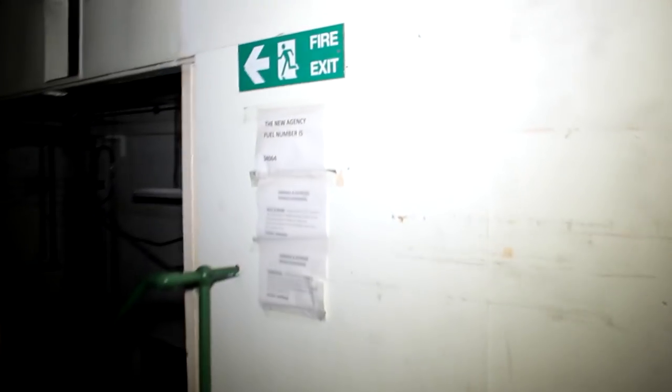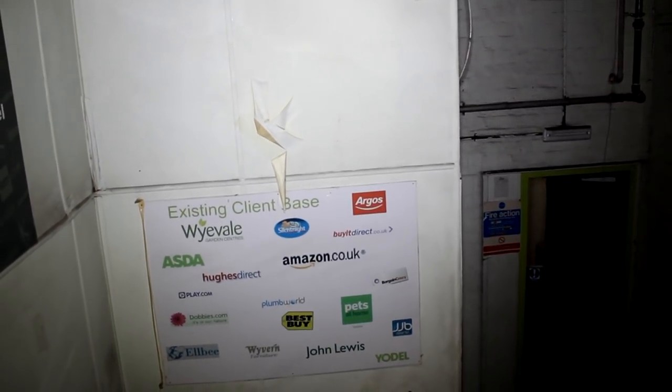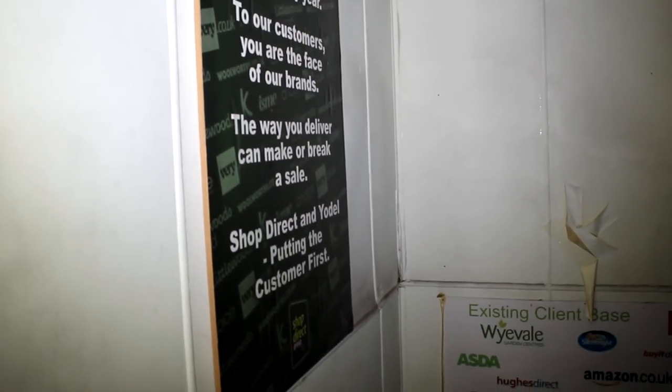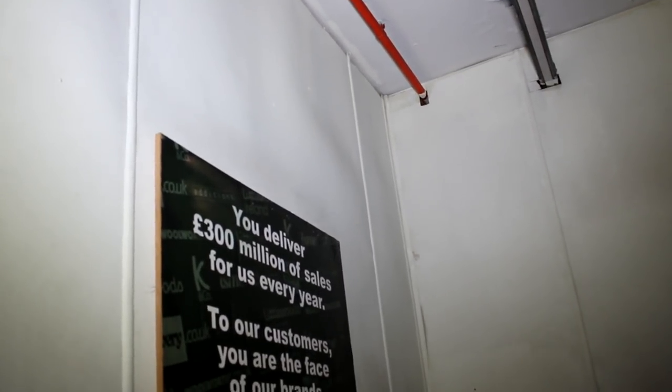Beds, Dreams Collection. Yeah, I think this is where the Dreams Collection is. Probably mattresses or something, possibly. You never know. Yeah, look at that. Amazon, Argos, Asda, Pets at Home. So they were doing it all. Yeah, there we go. Shop Direct. I knew it was. Cool, man. You deliver 300 million of sales a year for us every year, and you get a shite wage doing it. No, it could have been decent, man, back in the day.